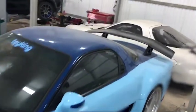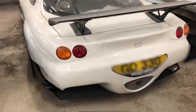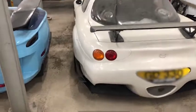Got a few cars in here with the wide body kits. Gotta love this kit, I love the lights. Look at that, beautiful. Just FDs everywhere, this is like rotary heaven. What have we got here? A bit of Rocket Bunny? Oh no. Oh my god, look at that. I have never seen a rear end like that before. Wow.